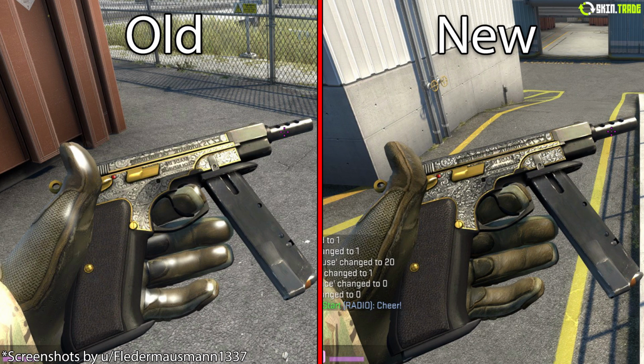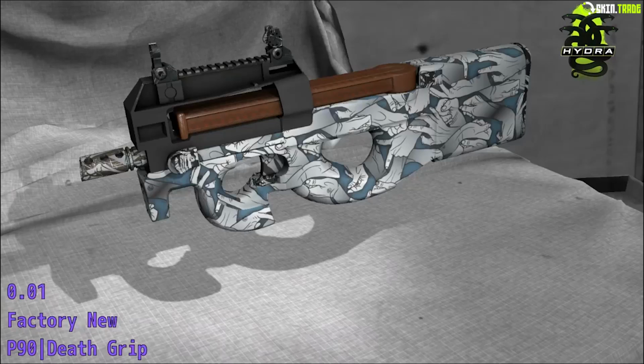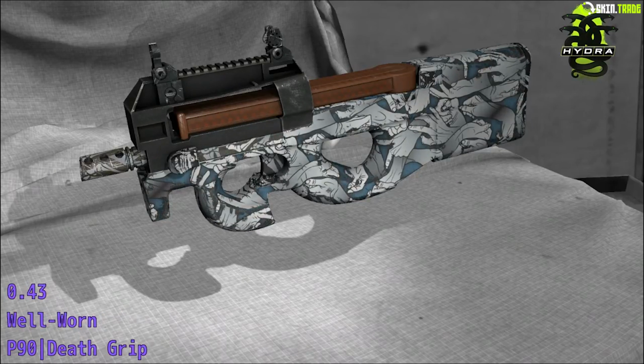So if you have a CZ Victoria, you should definitely check it out in game, because the skin will look a lot better, especially when you're moving around and stuff, than it did before. Pretty cool change, actually. But now the last thing I want to talk about, this is actually something cool on the P90 Death Grip skin.